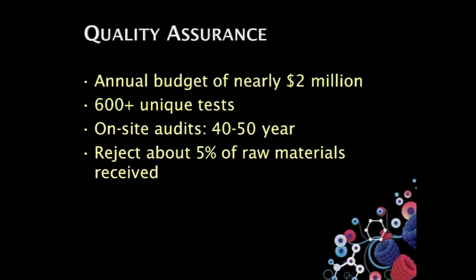I would beg to differ that there are many companies out there that would be satisfied with a certification from the vendor who you have audited before that says that we certify that this is what you have requested. But nonetheless, we go above and beyond, and we spend the money, we spend the time, and we spend the resources to test those raw materials. And each and every year, there's about 5% of raw materials that we receive that we actually reject. And so that is what we mean when we say we guarantee what is in our product.